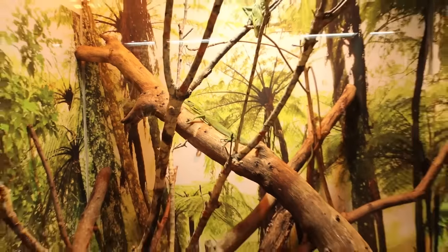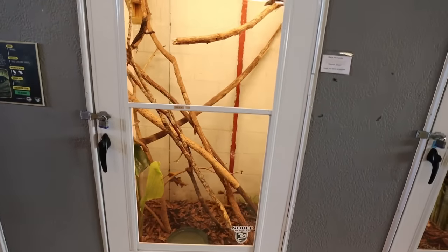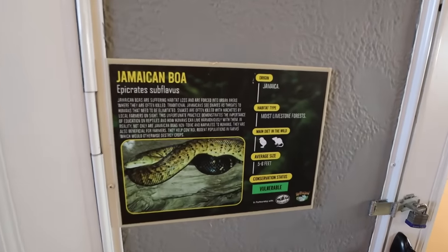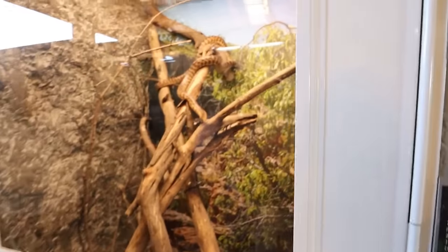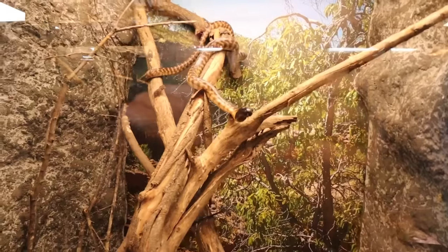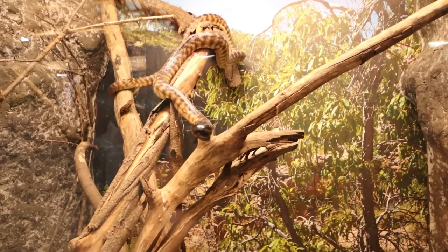Now, what's really cool about Iguanaland is all of the guests that are here. There were people that have probably never seen these animals ever, so to get people in the door to see these amazing and incredible species that they otherwise would probably never see in their life, well, it's really cool that Ty has opened this facility and is giving everyone the opportunity to check out these animals, like this black-headed python.